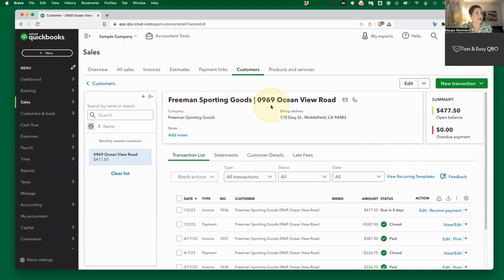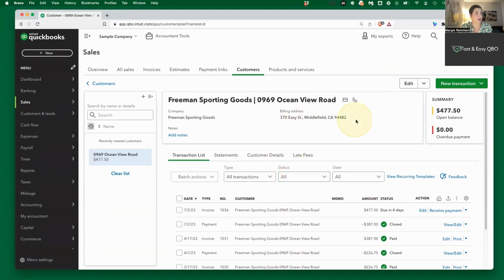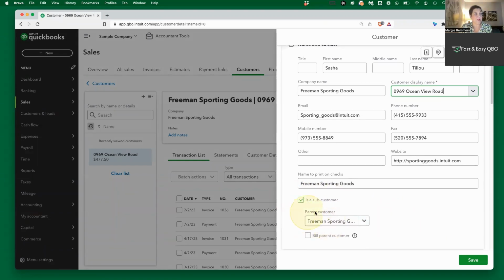So here is the Ocean View Road location, and these are all the transactions for Ocean View Road. If I click edit, in here you have to check this little box that says is sub customer. That indicates that this is going to be underneath another customer. And here it is, the parent customer is Freeman Sporting Goods.